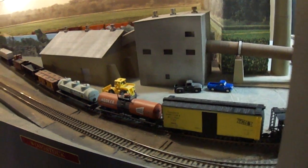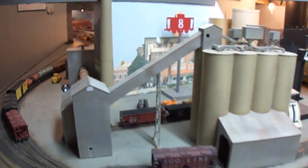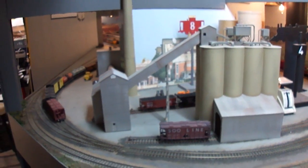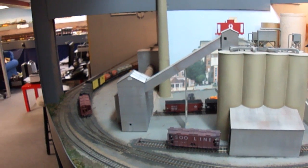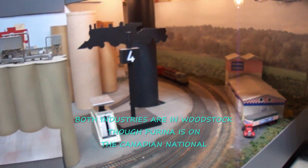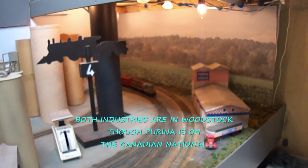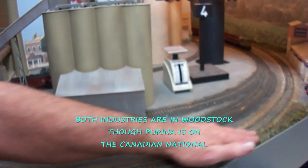So I'm just coming through the wall here and have a look at the rest of the plant. Good old Walthers made a nice cement plant. It's nice. I built that a long time ago. It allows you to do something in the loop here. And you've got a little bit of a Purina Chows place over here as well. So this is mainline New York Central going through here.